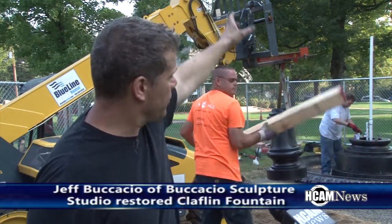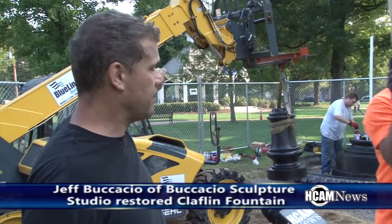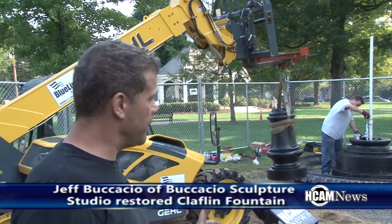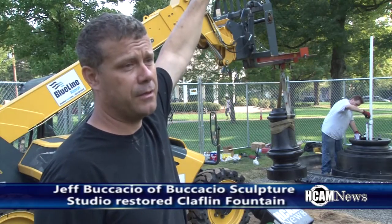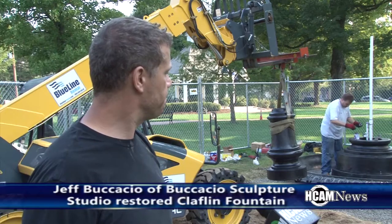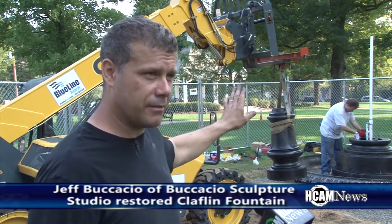Now this piece will go down on top of it. There'll be an L bracket that'll come out the side, and then we'll shoot up to the next basin, and then finally we'll go all the way up to the top for the bollard that's on the top of it. So the rest of it should go pretty quick today.